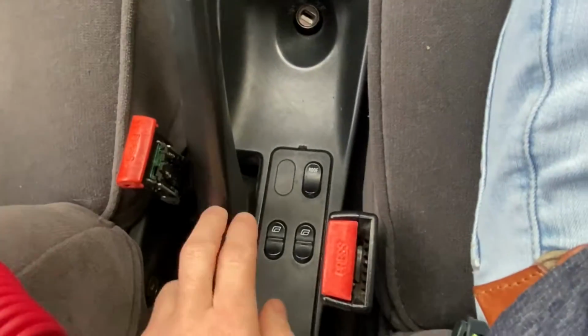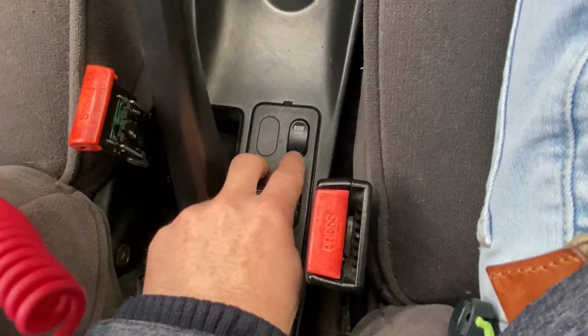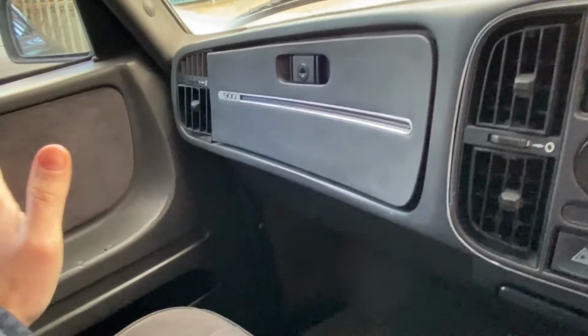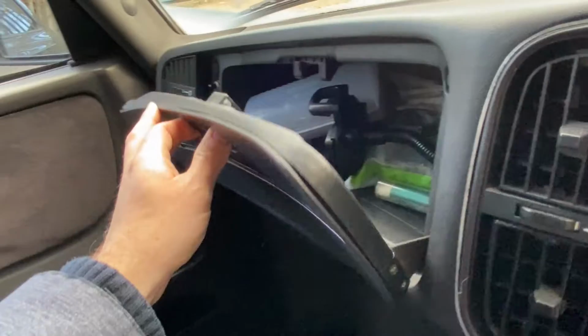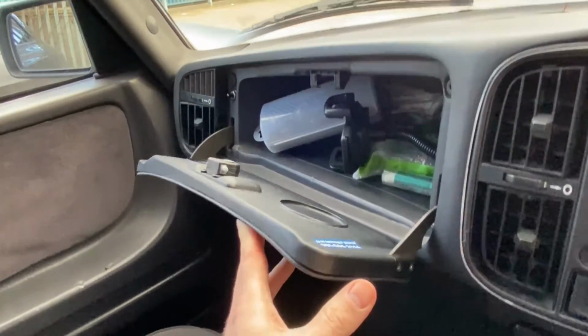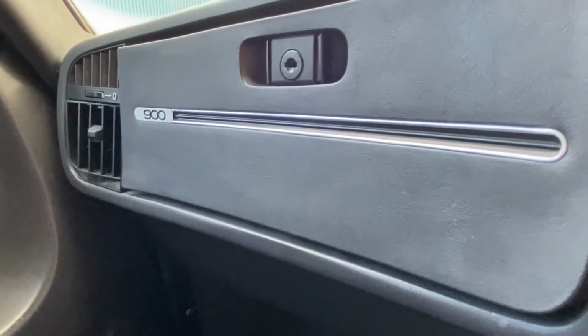And then next to the handbrake, we've got the electric window controls left and right. And the third button is for the sunroof. There's a tilt and slide sunroof up here, which you can't quite see. There you go. On the passenger side, we have this very sculpted glove box that's kind of curved into the dash. I rather like that. Let's have a quick look inside it. It feels quite brittle. I don't want to touch it too much. There's quite a lot of space inside there. I like that it's got the 900 logo.